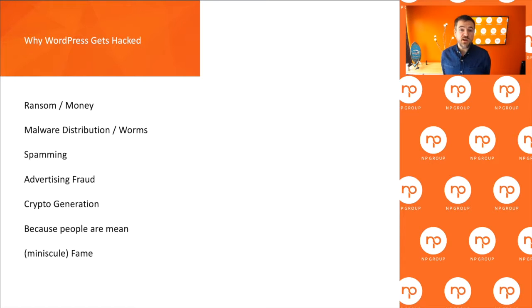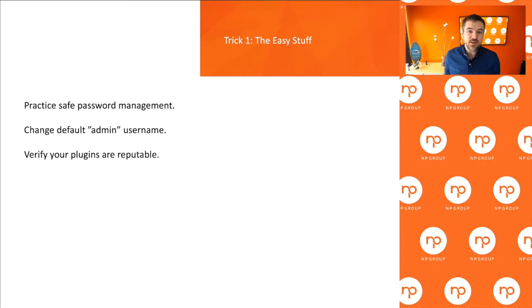That happened to Rudy Giuliani. That was a big news story a couple years ago, where he was going to become our cybersecurity czar, and his own site was hacked, and somebody else put their marker up there. So there's a variety of reasons. Which one's gonna get you? Who knows? So let's just get into 10 tricks, 10 easy things that you can do.